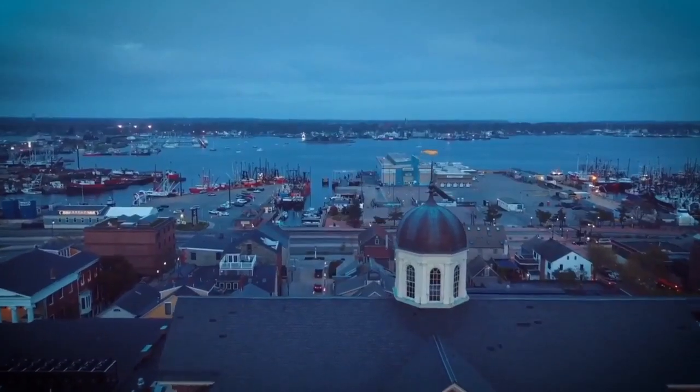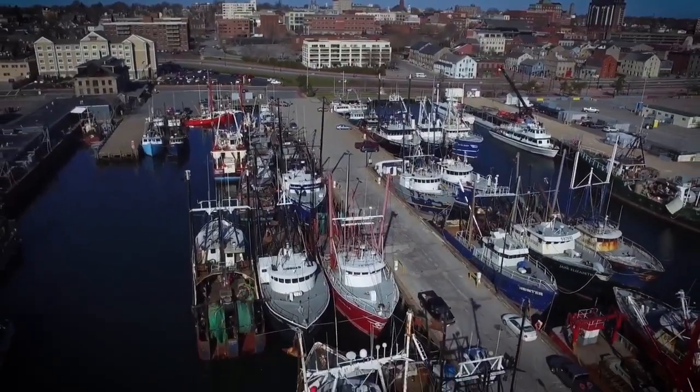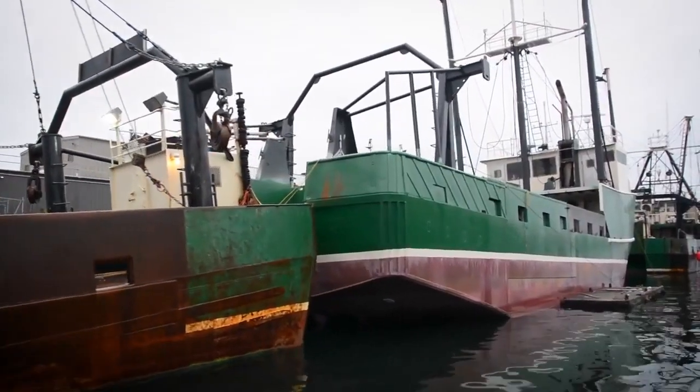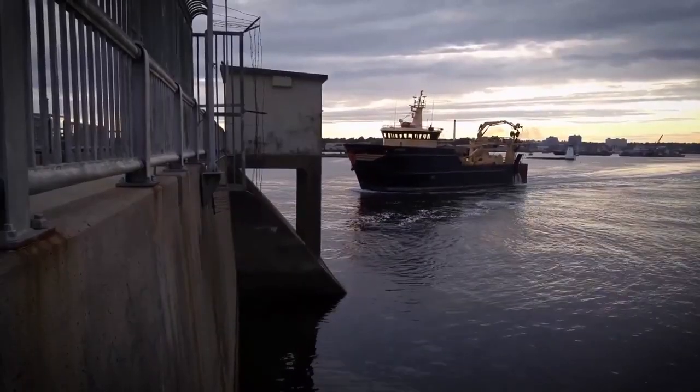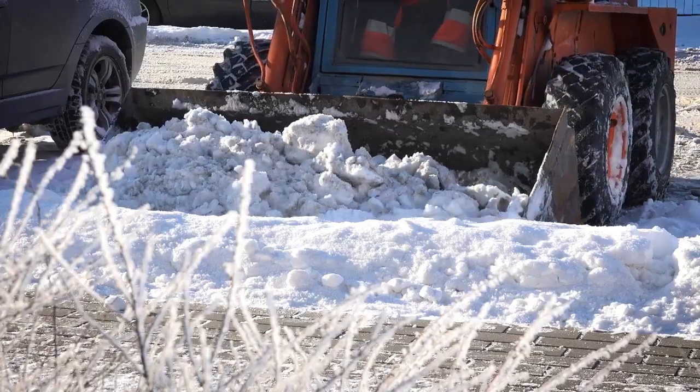We cut regular steel, stainless steel, aluminum. We cut brass, copper, bronze. And because we're right off the coast, we deal with the fishing industry a lot. So a lot of people come to us for AR plates, hard alloy plates, and we do anchors, plow blades. We get into all kinds of stuff.